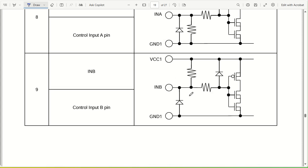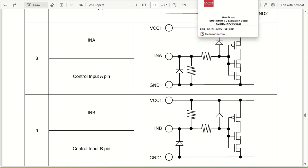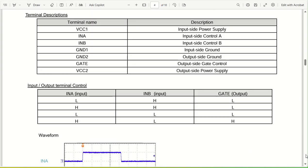Now let's get into the other parts that we have to have. As I already told you, we have the evaluation kit. The evaluation kit comes as a board, which is coming back to this place. Let me just give you an understanding.